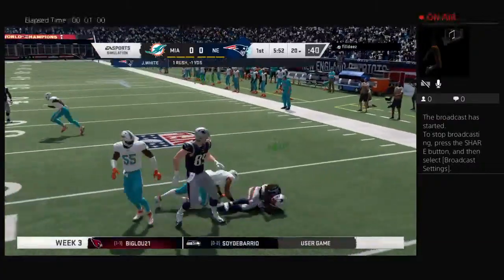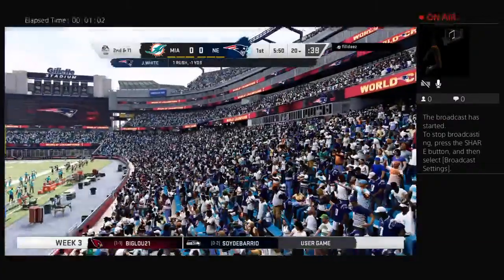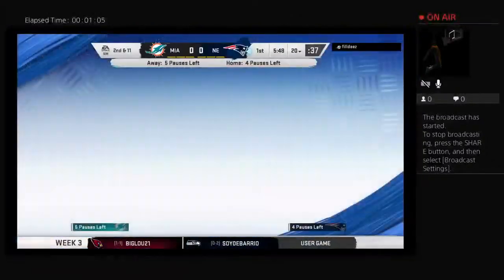They'll run it here. This is James White. And that is the kind of tackling they want to see all game, as he'll lose yardage.